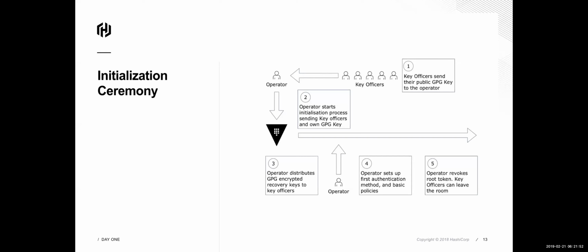Okay, and once everyone has their own keys, they still don't leave the room, because there is one very important thing that exists, the root token. That root token should only be used for the initial configuration, to set up your initial authentication method, which is traditionally LDAP or AD, and your initial set of policies, and then it should be revoked immediately. Once that token is revoked, people can actually leave the room because the model is safe. It has been guaranteed that Vault will operate in a secure manner.